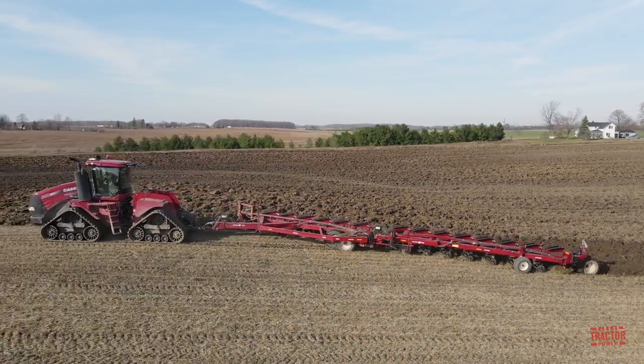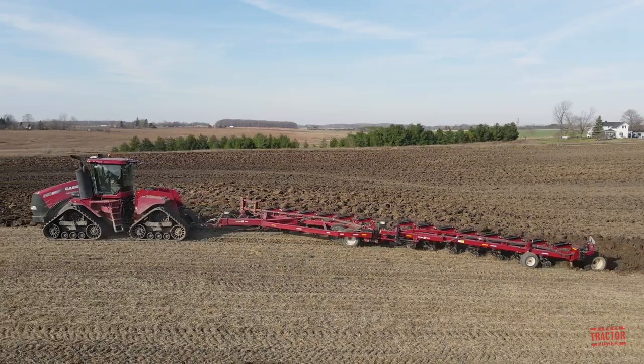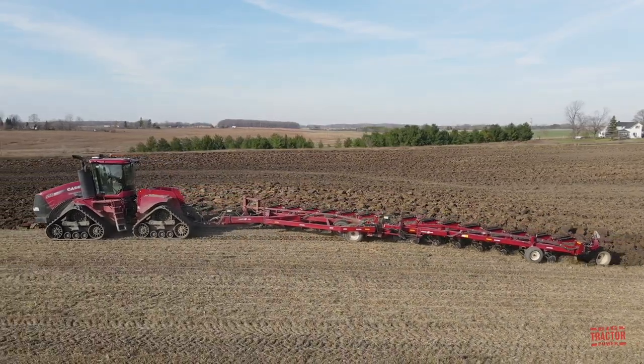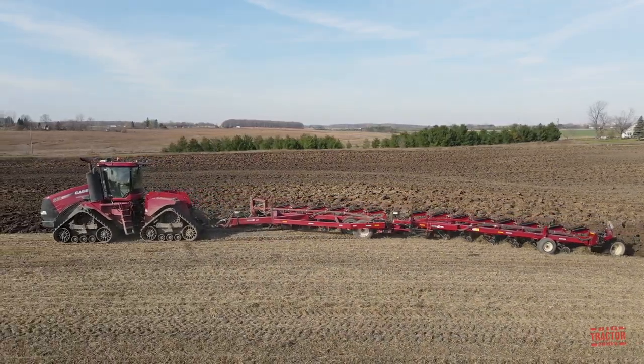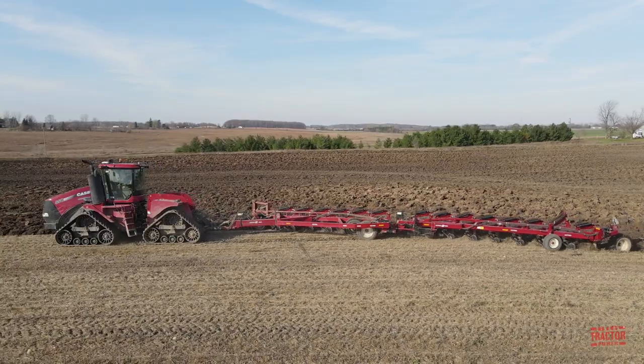I hope you've enjoyed spending some time out in this Michigan field taking in the sights and sounds of primary tillage with this Case IH 550 Quadtrac Tractor and Salford 8214 Moldboard Plow.